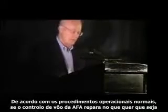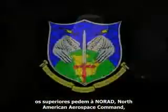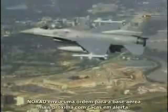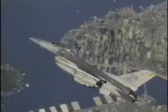According to standard operating procedure, if an FAA flight controller notices anything that suggests a possible hijacking, the controller is to contact a superior. If the problem cannot be fixed within about a minute, the superior is to ask NORAD, the North American Aerospace Command, to send up or scramble jet fighters to find out what is going on. NORAD then issues the scramble order to the nearest Air Force base with fighters on alert.